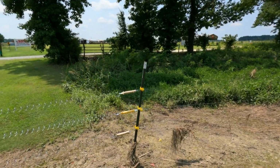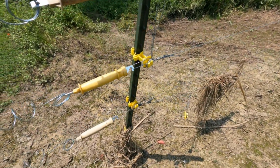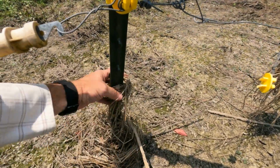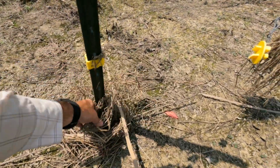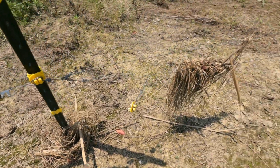Let's try to do a little work on the fence. I have come down and checked a little bit, and I noticed that one of my knobs has been broken off again from all the flooding and stuff that's been pushed up against it. So let's see if we can get that one fixed. You can see this knob here has been pushed out again. It got a lot of debris on the fence line, and right here's where the knob's supposed to be. So let's see if we can get this knob replaced and get this wire back where it's supposed to be.